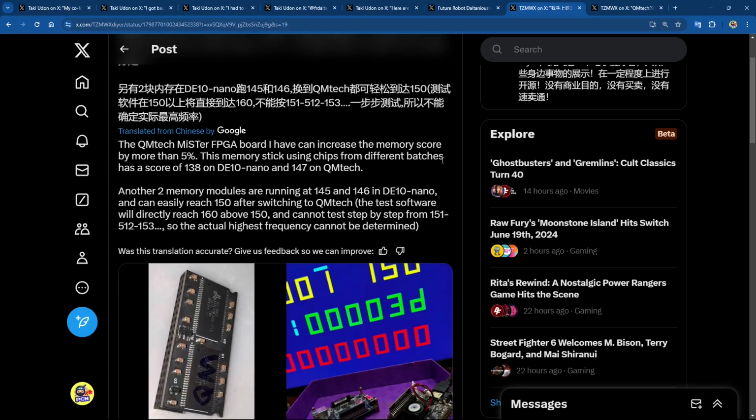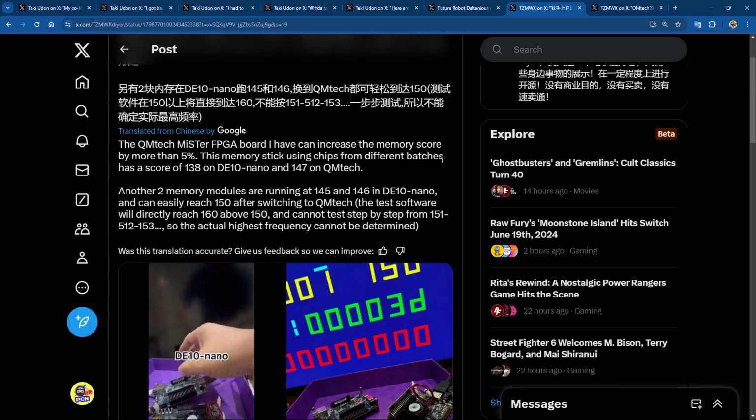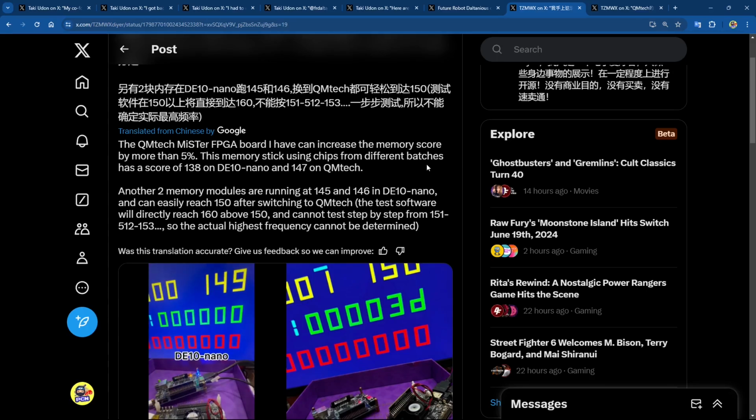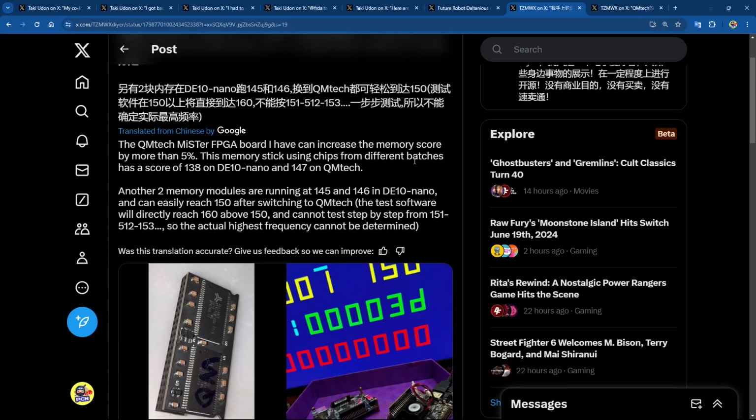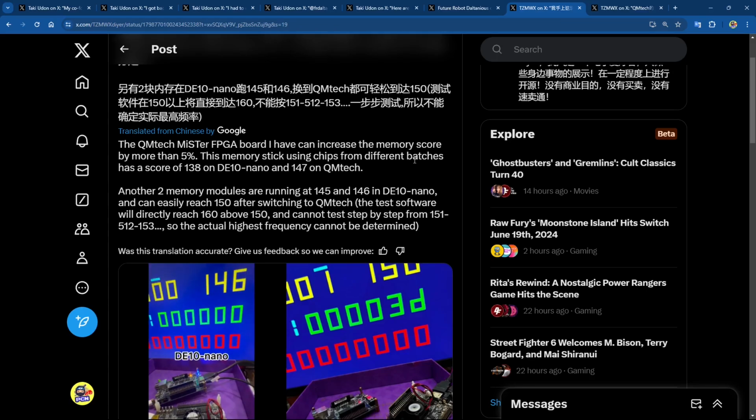The QMtech MiSTerFPGA board I have can increase the memory score by more than 5%. This memory stick, using chips from different batches, has a score of 138 on DE10 Nano and 147 on the QMtech, I guess the clone that he's using, right? Good stuff. Another two memory modules are running at 145 and 146 in DE10 Nano and can easily reach 150 after switching to QMtech. The test software will directly reach 160 above 150 and cannot test step by step from 151 to 152 to 153, okay, so I think that's a typo there. So the actual highest frequency cannot be determined.